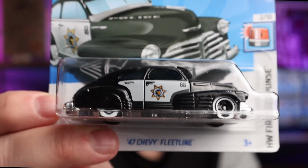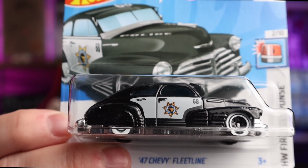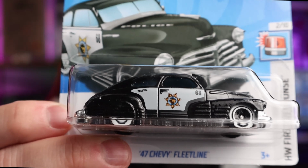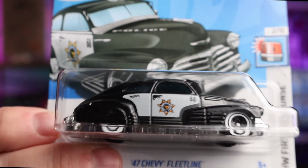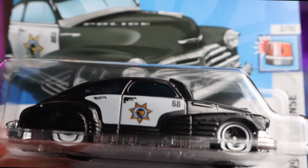hunt, regular treasure hunt. For those of you that have seen it, the treasure hunt logo is in the little police badge on the door. If you're looking for the logo, it just shows up in the badge. I've not come across this Chevy Fleetline treasure hunt before, although I know plenty of other South African collectors have. This is my first one. I actually quite like it. It's been a good run of regular treasure hunts this year.